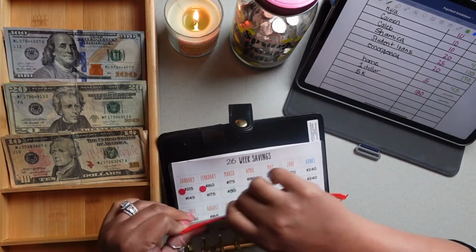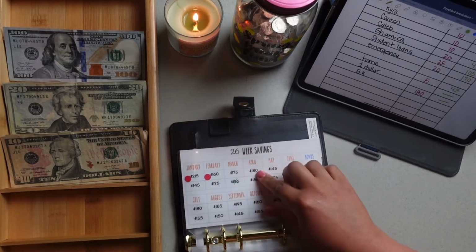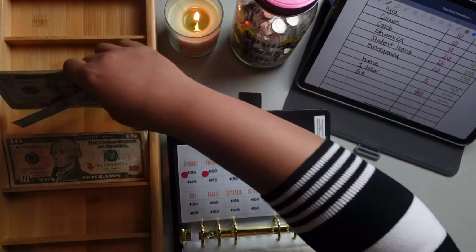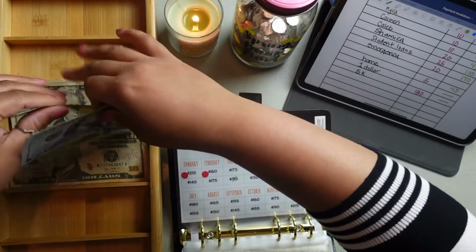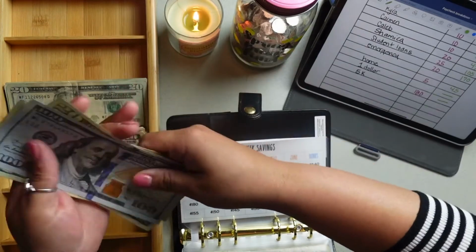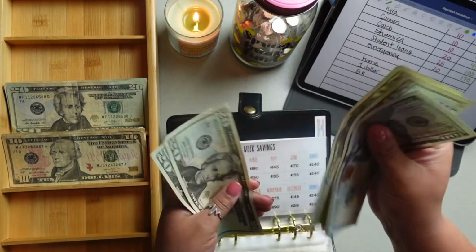All right, so on to my 5K challenge. I will be stuffing 180. I have a whole lot of money left over. All right, 1, 20, 40, 60, 80.